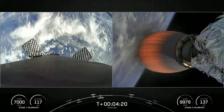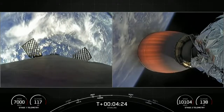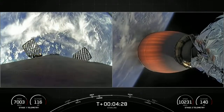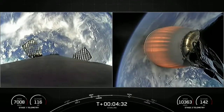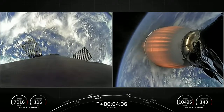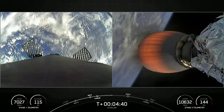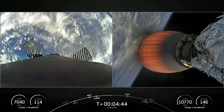Acquisition of signal, Bermuda. And the V2 mini Starlink payload is still attached to the second stage vehicle, on nominal trajectory. And good callouts there. As I mentioned earlier, today's Starlink mission marks SpaceX's 25th mission this year and second launch of our V2 mini Starlink satellites.